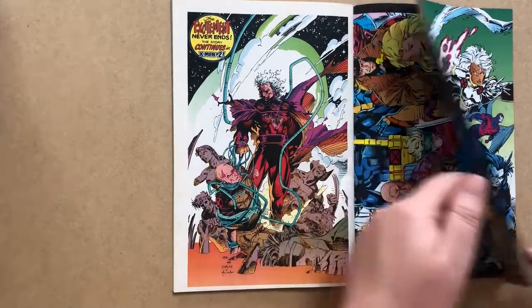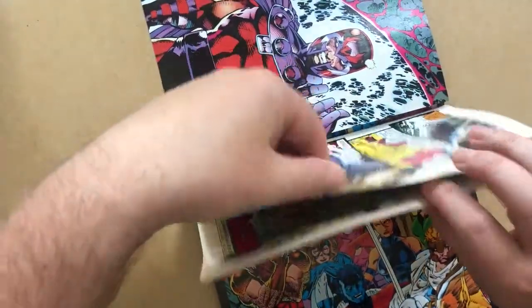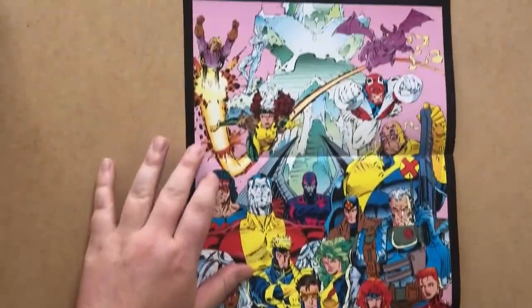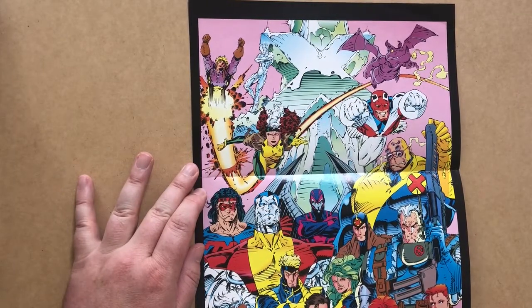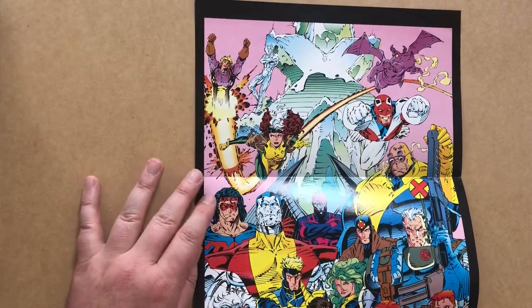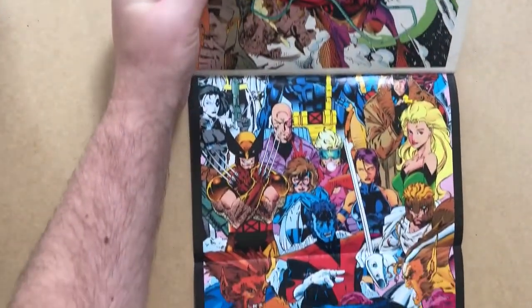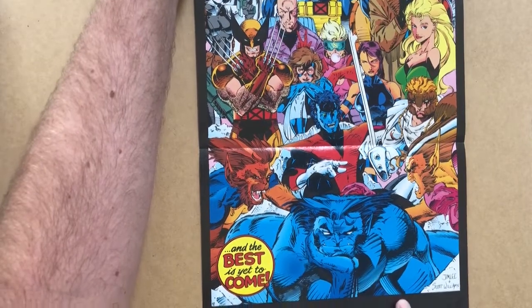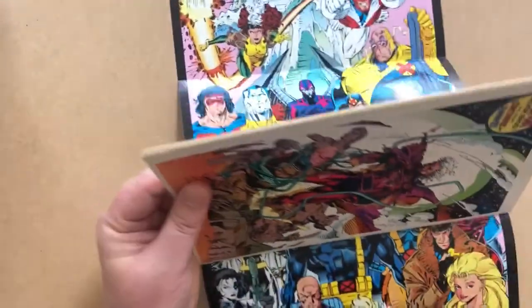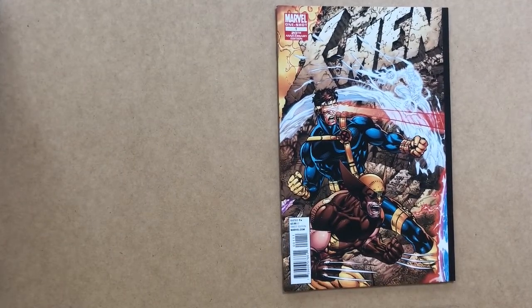And one last thing, on the inside of the gatefold cover, there is another gatefold image, and that is of all the mutants on the various X teams and X titles in 1991. So we've got characters there from X-Force, from X-Factor, Excalibur, and the 2 mutant X-Men teams, X-Men Blue and X-Men Gold. Very nice.